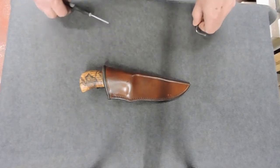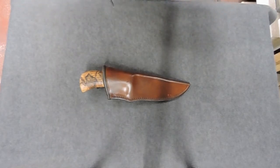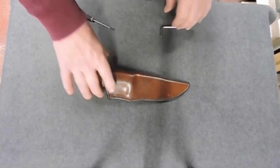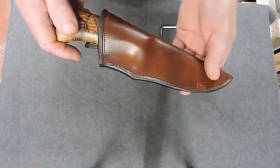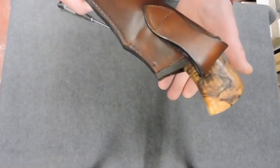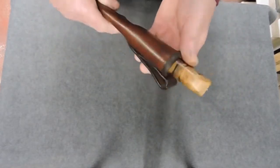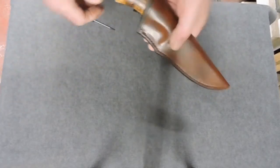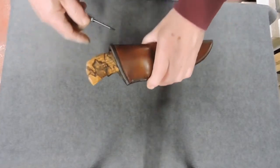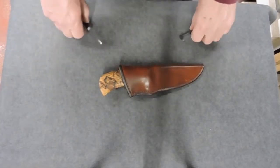Each year at the Blade Show in Atlanta, on the night before the Blade Show opens on Friday morning, which would be Thursday night, we have our annual CKCA banquet. It's a group of knife buyers, knife collectors, knife makers, purveyors, magazine people, just like-minded knife enthusiasts getting together to tell stories.